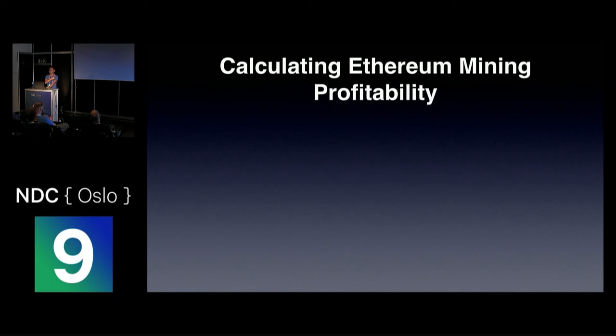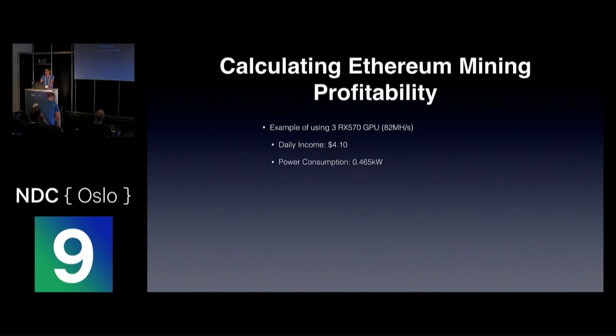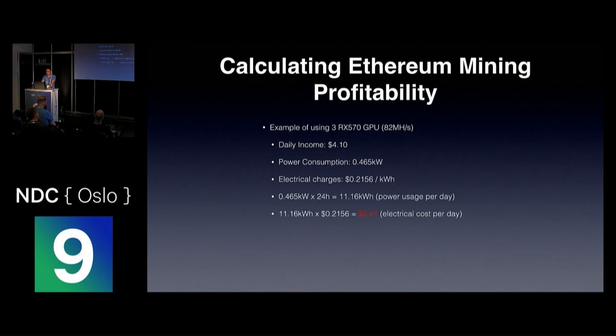Do you want to see the statistics? It will scare you. It's mining at 82 mega hashes, with a daily income of only $4. The power consumption is 0.465 kilowatts, and this is in Singapore dollars. In Singapore, the electrical rate is 21 cents per kilowatt hour. Multiplied out, that results in 11 kilowatt hours per day, and multiplied by the electrical rate, it will cost you a whopping $2.41 per day. So when you're running this rig, it's using up $2.41 every single day. But the best place to actually run your mining rig is your hotel room.